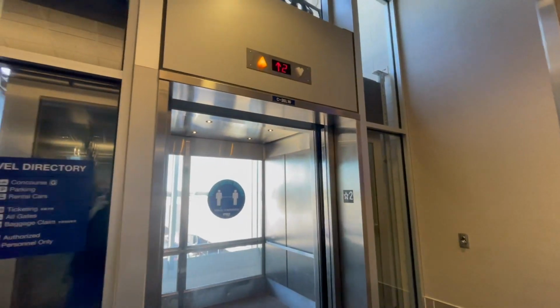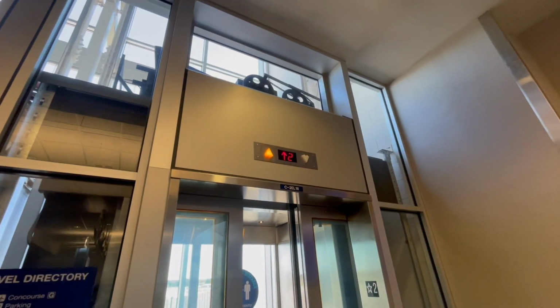I think this one's going back up though for those people, so I will get out and just get on the other one. Guys, I'm trying to social distance here. Look at the door operator up there, that's cool.